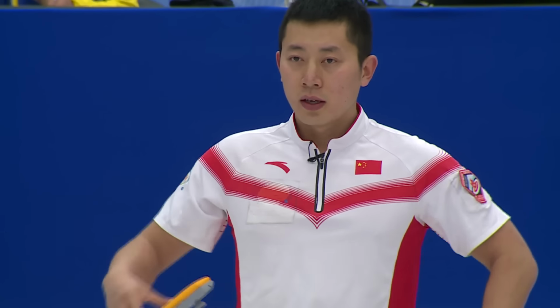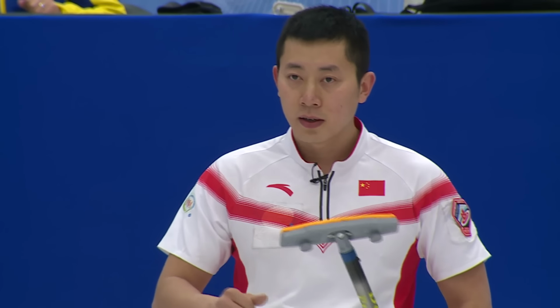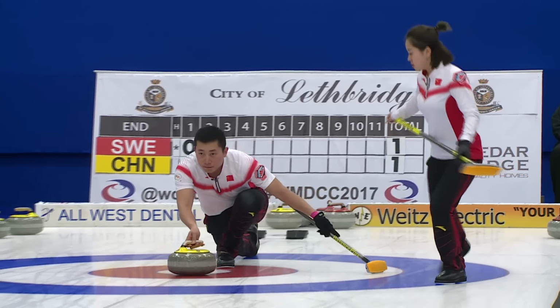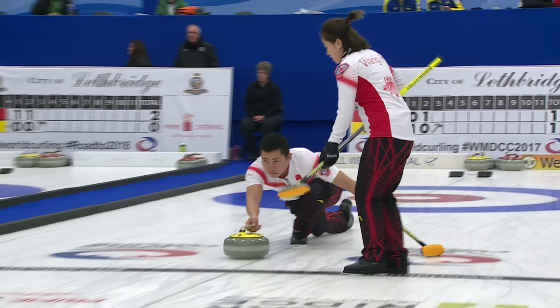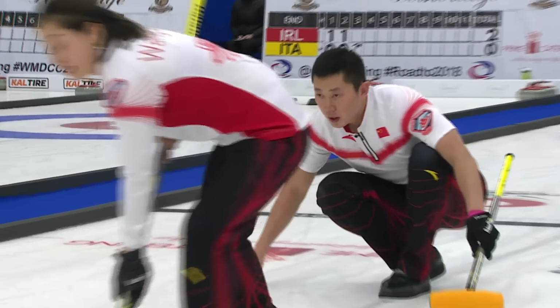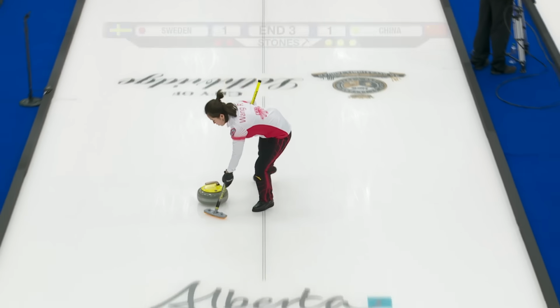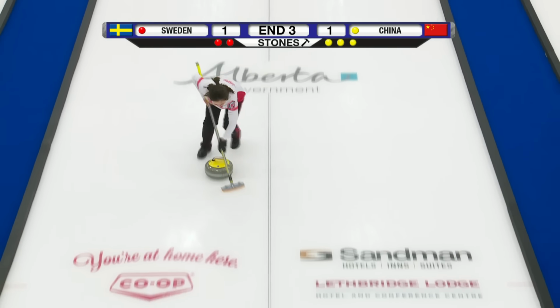Looks like you can look at Badashin's chest, and there's a bit of residue from the World Men's Curling Championship crest from Edmonton, I believe. Yeah. That's a funny problem to have. I play in way too many World Championships. I need to take crests off.